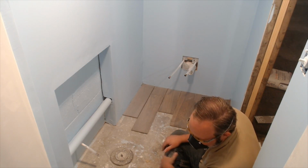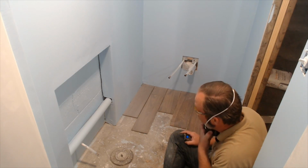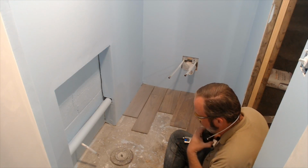Yeah, the fan is always on if the light is on. I have them wired together, so the kids can't not turn the fan on.